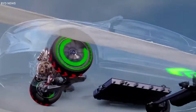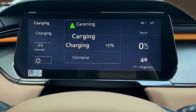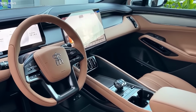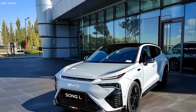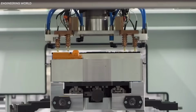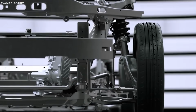BYD's original Blade battery was already praised for its strong safety features. It passed some of the toughest safety tests in the industry, including tests where sharp objects were driven through it and extreme heat was applied without catching fire. Now, the latest version raises the bar even more. The new design improves how the battery handles heat, making it even less likely to overheat and more stable overall. This means driving an EV is becoming safer than ever before.